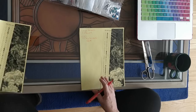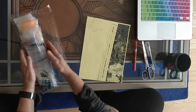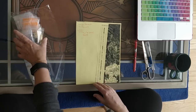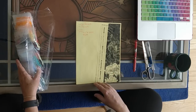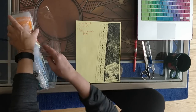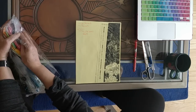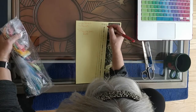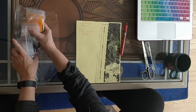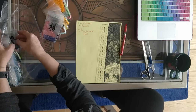Okay, so let's do the inventory. Oh my God, these are beautiful pictures. You know what? I don't want to actually take them out of here because they look so beautiful and they fit so beautifully in there. So I'm just going to check the numbers. So I got one. You know what? I'll take them out. I'll do a bit, half at a time.